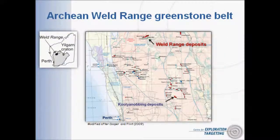The Weld Range area is located in Western Australia in the Yilgarn Craton. It's located about 700 kilometres to the northeast of Perth, and in the diagram you can see a number of iron ore districts: the Southern Cross, including Koolyanobbing and Windarling, the Carrara area in the Murchison Domain, and here are the Weld Range deposits up here.